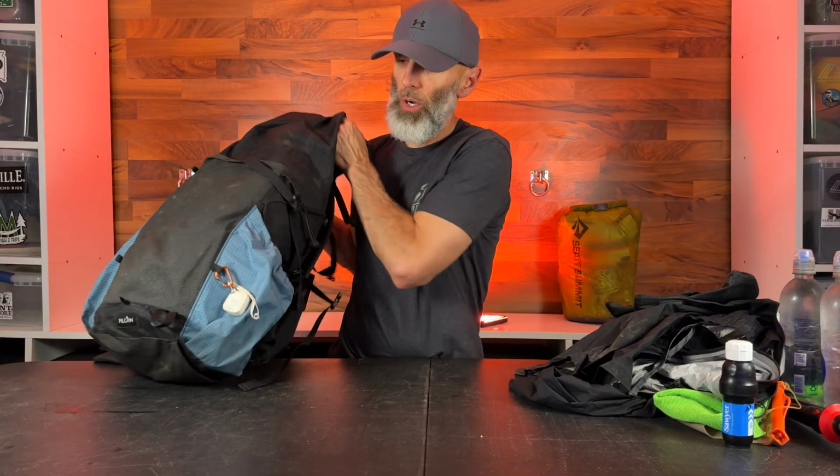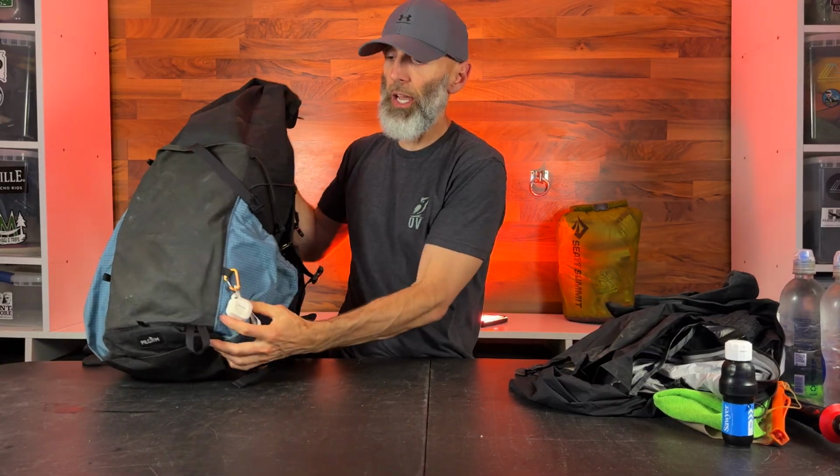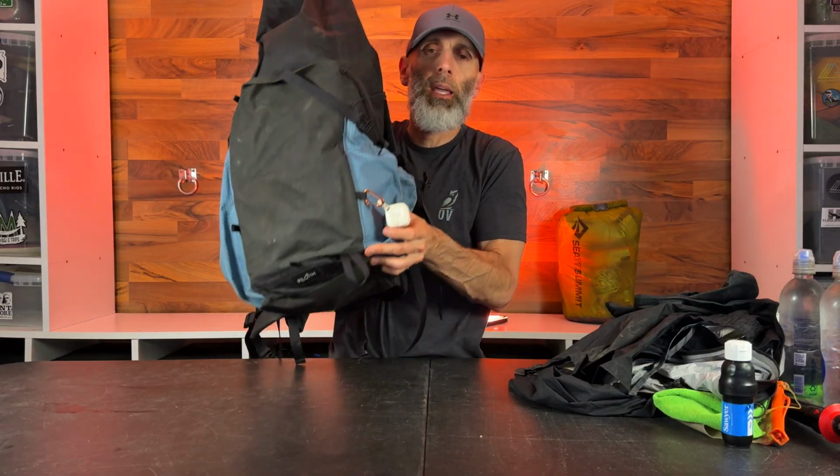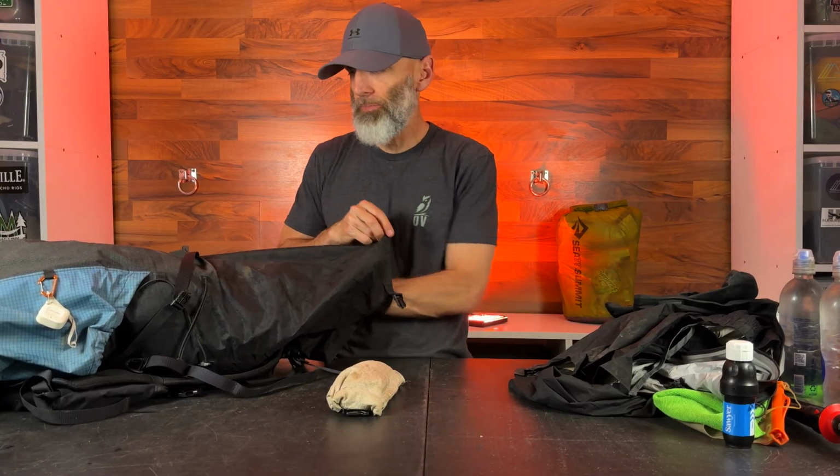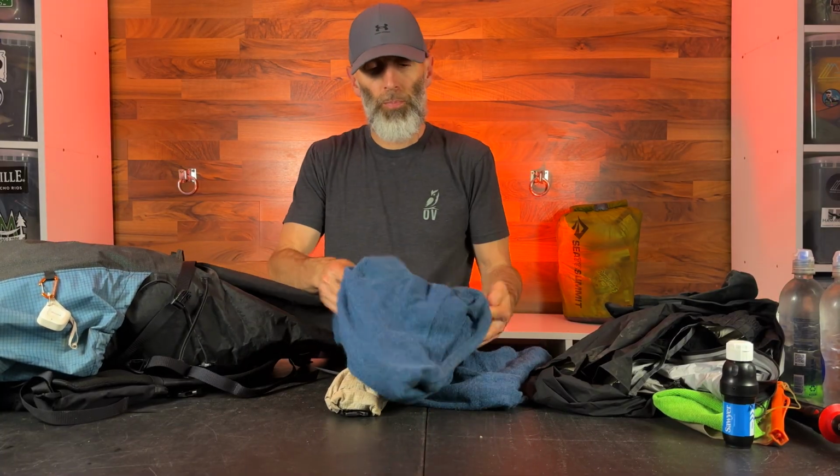Okay, let's keep on going. I missed one thing on the outside. This little white box here is my Govee. It is a thermometer that goes with Bluetooth to my phone, where I can tell what the temperature is outside and what the relative humidity is.